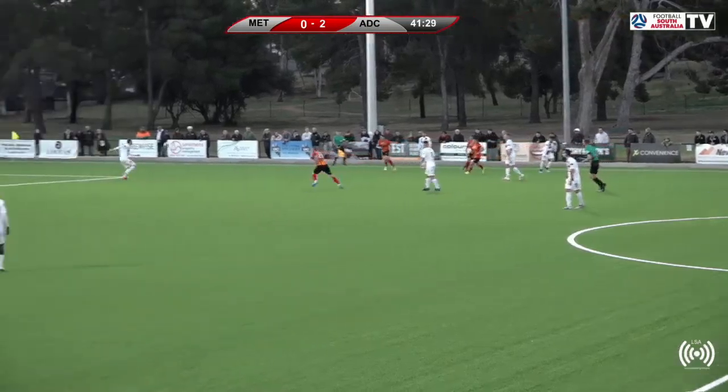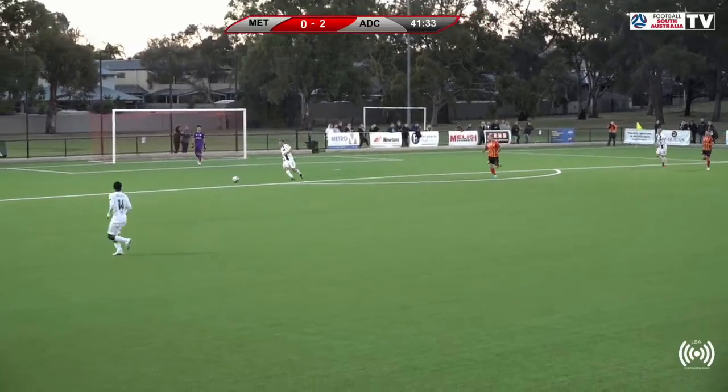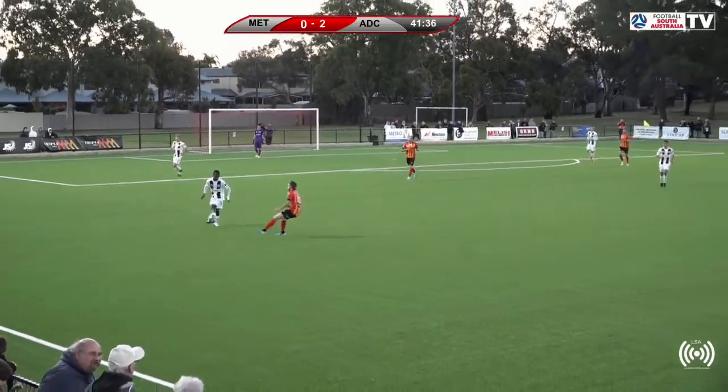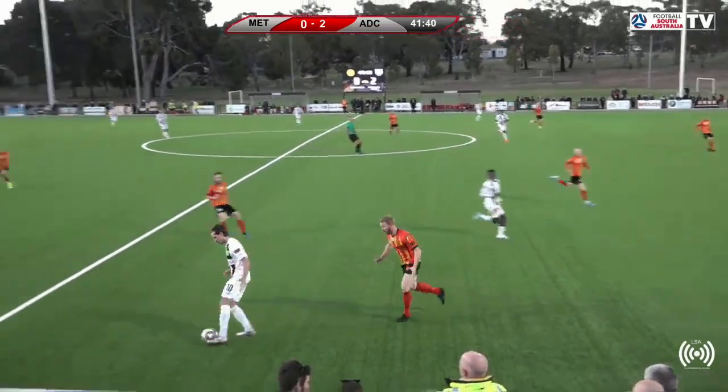On the far side of this, Booker loses out. Marisic, 2-0 up. You would have predicted this. Coach got sacked. Now leading 2-0. Can you believe it?